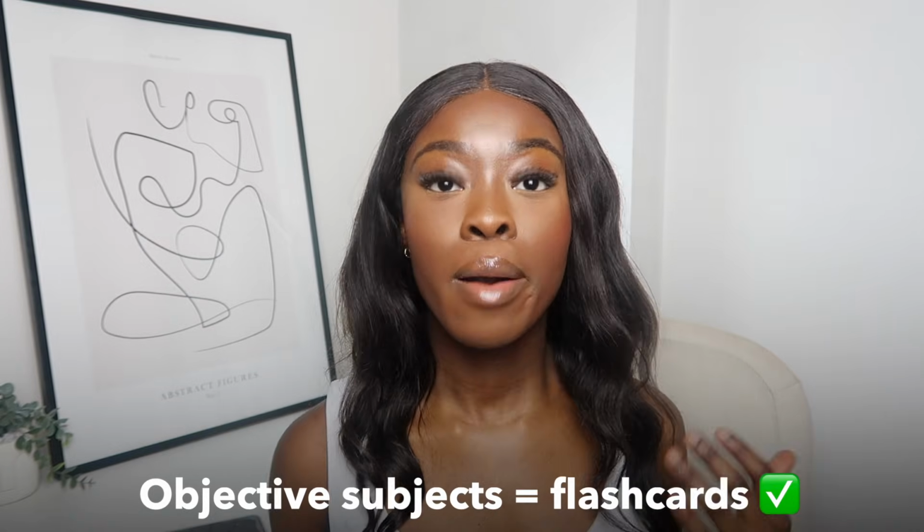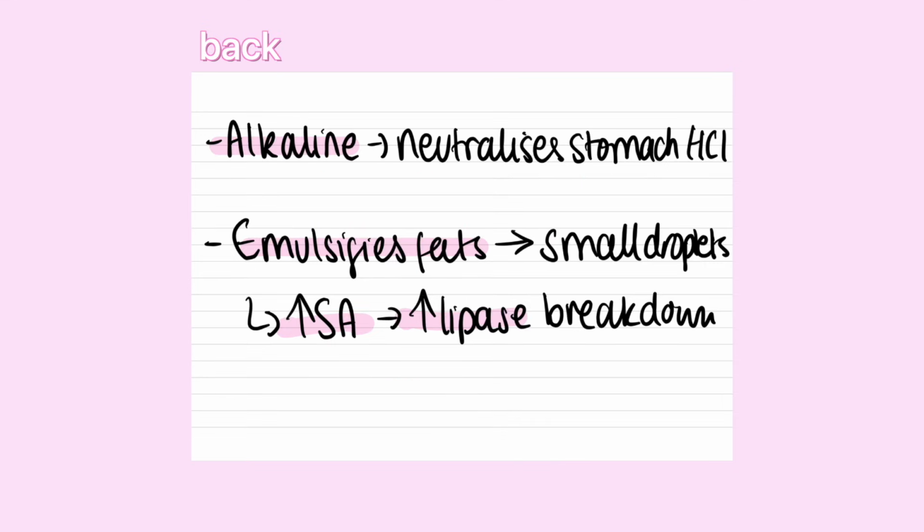Active recall can be separated into many forms, and there are different types depending on the subject. For subjects which are objective, which means that the answers are either right or wrong, such as biology, flashcards are the way to go. So on the flashcard, you should have a question on the front and an answer on the back. It is really effective if you can make these phrased the way they would be in your exams. You can make 2 markers, 3 markers, 6 markers, and this will also just reinforce the experience and exposure that you have before the exam.